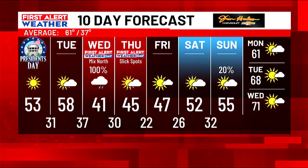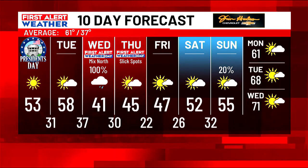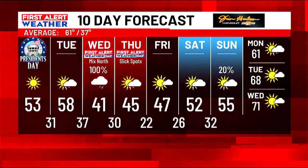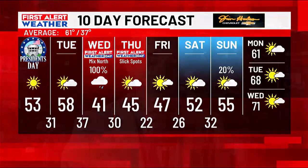The good news, though, is that by Friday and into the upcoming weekend, we're warming up. Highs back in the 50s Saturday and Sunday. By the end of the weekend, mornings finally back above freezing, and then next week looking pretty solid for us with temperatures back into the 60s and 70s. I know a whole lot of us are ready for the spring, myself included, and it looks like we get some indications of that as we head into the last week of February.